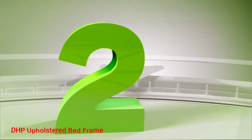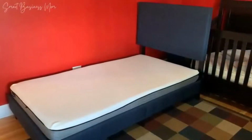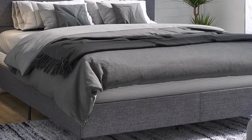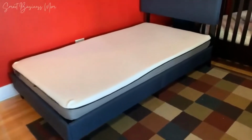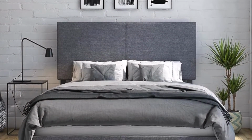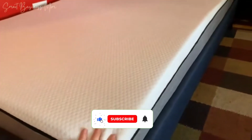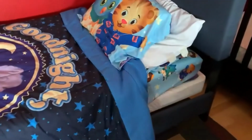Number 2. DHP Upholstered Bed Frame. The DHP upholstered bed is the perfect piece of furniture to bring style and comfort to any bedroom. With its modern vertical stitching on the rectangular headboard, this bed is a contemporary and eye-catching piece. It comes in two stylish colors, classic gray linen or black faux leather, that will surely fit any decor. In addition to its sleek design, the bed frame provides comfort and durability. It features a headboard for added support and comfort while you sleep, while its sturdy wood and metal frame construction with center legs provides extra support.